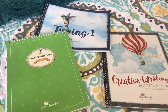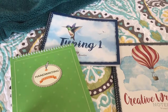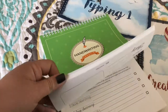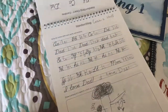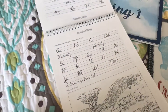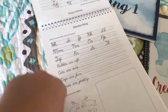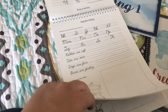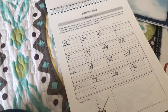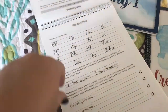I also wanted to share with you the other things that we got for Caleb for him to use. I went with handwriting level 5 because he has already been working on cursive. So as you can see, each lesson is laid out like this. Caleb did the first lesson already, and he liked that he got to draw in addition to practicing his handwriting.